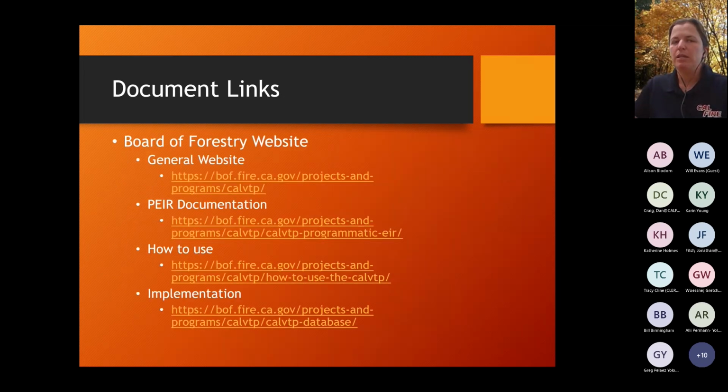So here are some links to the Board of Forestry website. It's a more streamlined website than it was when it first came out, and it breaks it down into the general CalVTP, and then you can look at specific documentation for the programmatic EIR. It breaks it down into the different impacts and sections, so it's easy to scroll through versus trying to print it out and flip through it.